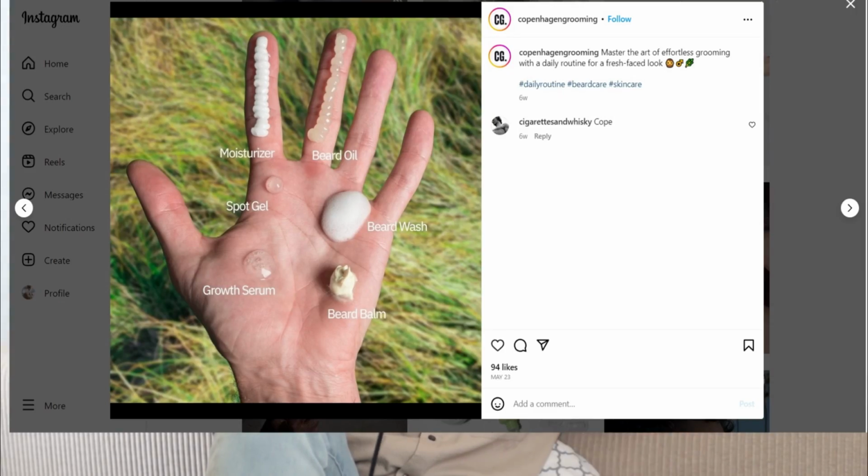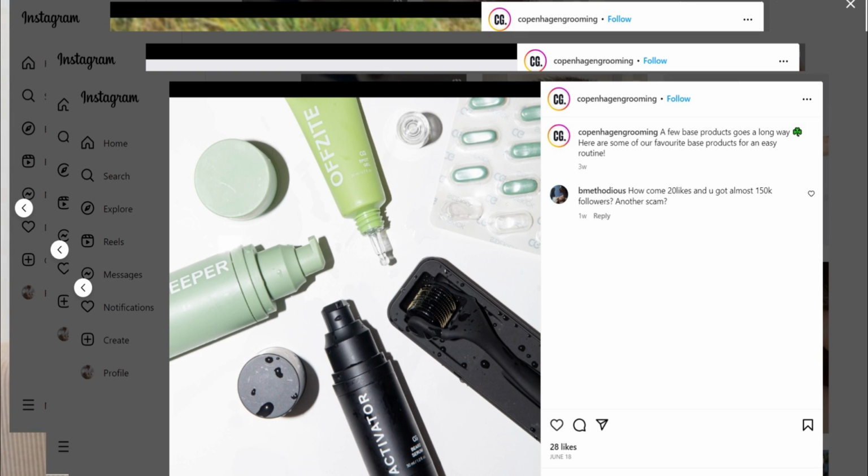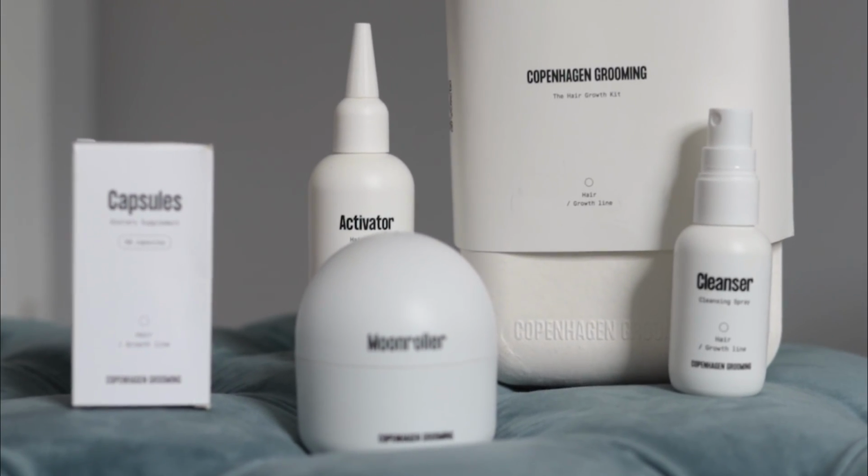Copenhagen Grooming is a men's grooming company that's been around for the past decade or so, primarily known for their beard growth kits. They contacted me 2 months ago to start this whole journey of reviewing their hair growth kit for the 30, 60, and 150-day mark, and they allowed me to be as transparent as possible.